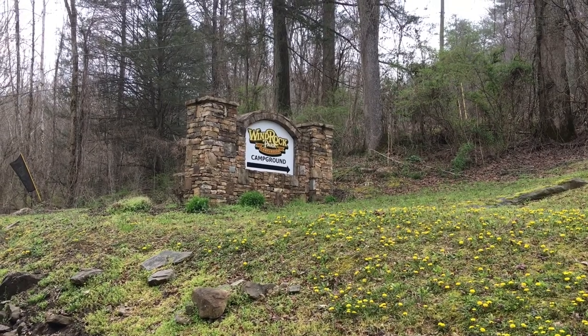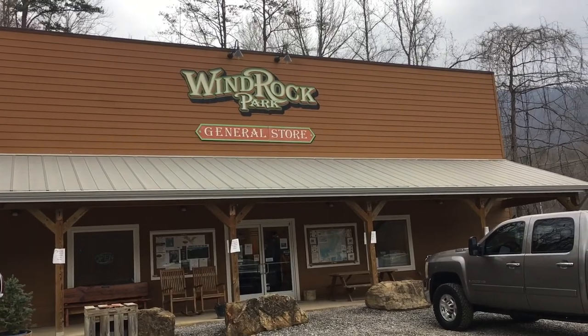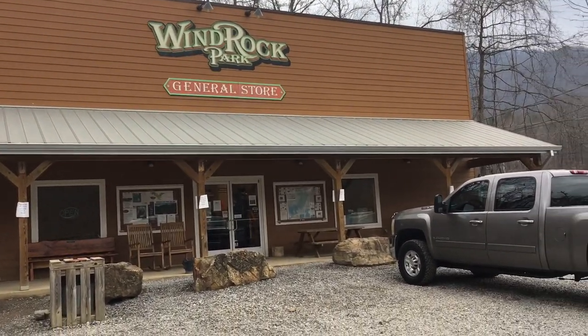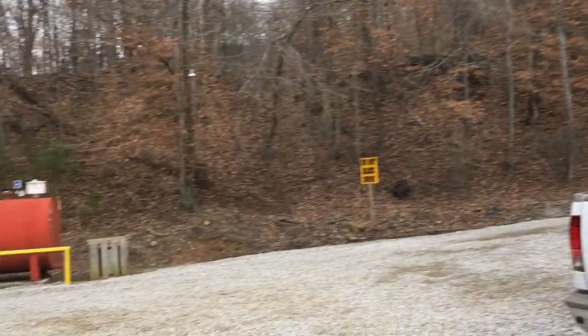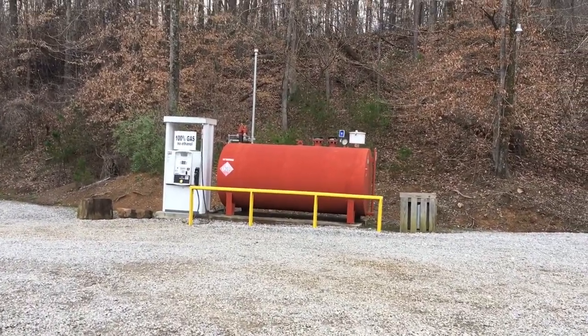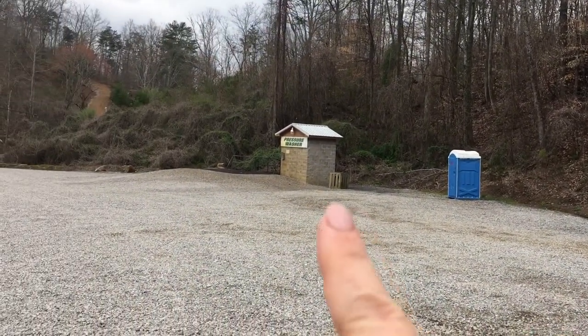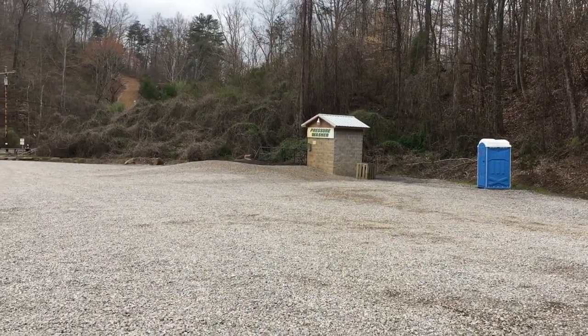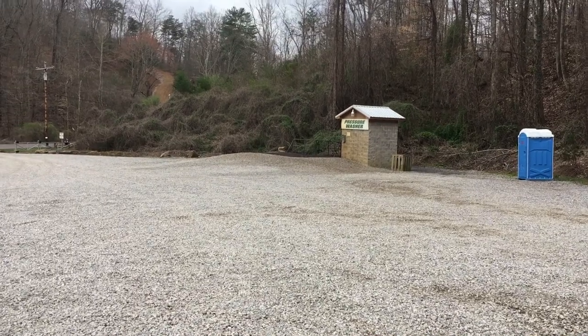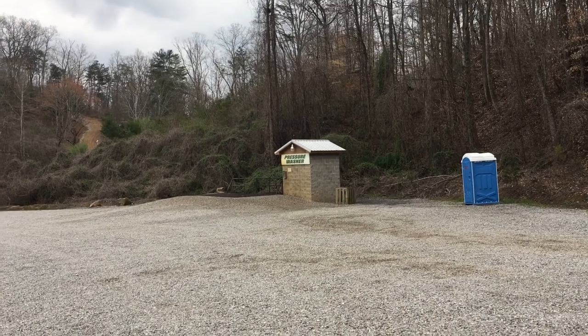Hey guys, this is the beginning of Windrock Park. Windrock has a cool little general store for you to go to. They also have 100% gas with no ethanol in it to put in your ATVs and UTVs. And throughout the park, they also have pressure washers set up so that you can get all of the mud off your vehicles. There's a little grate that you drive on top of, and then you can pressure wash your vehicle.